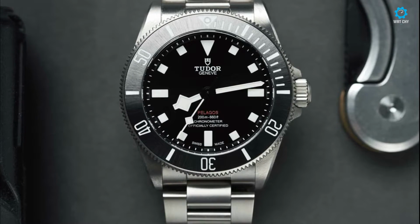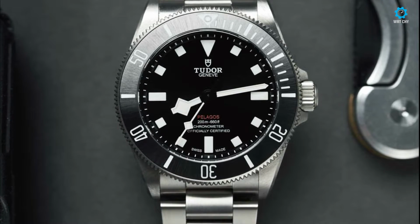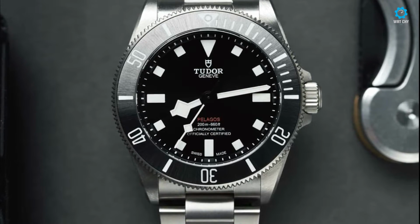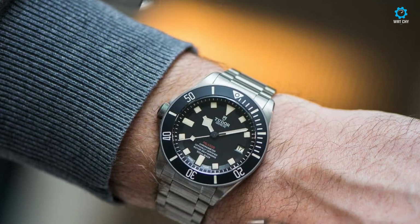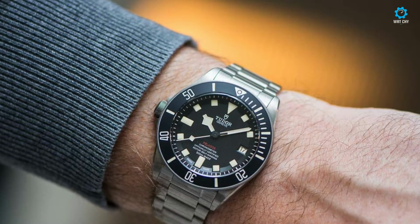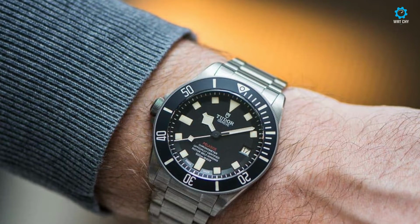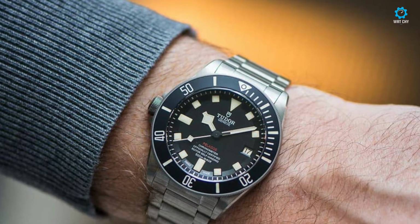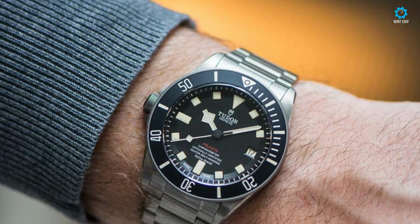The sapphire crystal is flat across the top, but slightly beveled at the edge to create an accent. And with the titanium screw-down crown, the watch is water-resistant to 200 meters. The Pelagos 39 comes equipped with a matching titanium bracelet, and the kit includes a black rubber strap with a traditional pin buckle. It's powered by an in-house COSC-certified MT5400 movement, which is self-winding with a 70-hour power reserve.